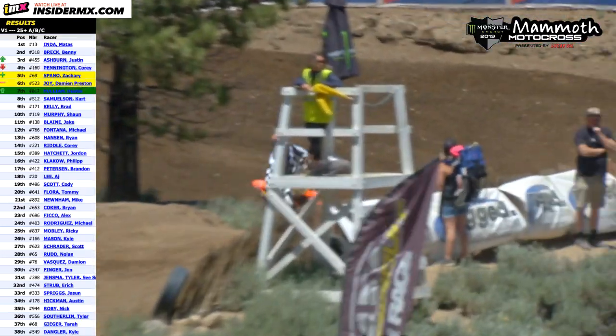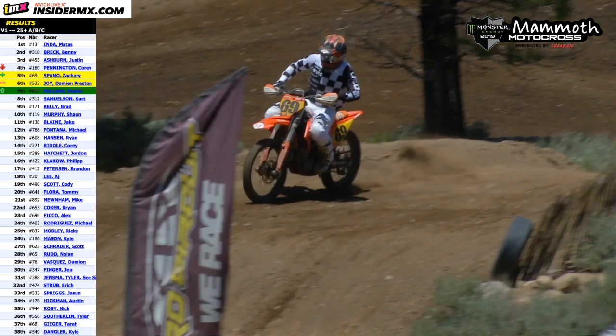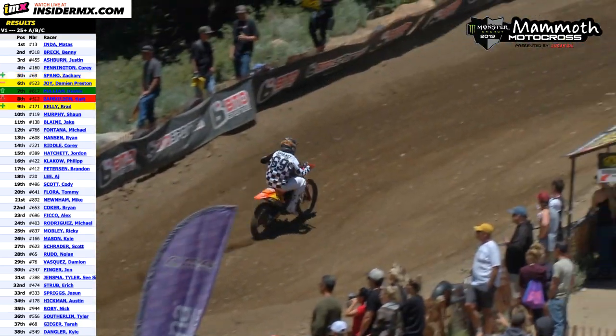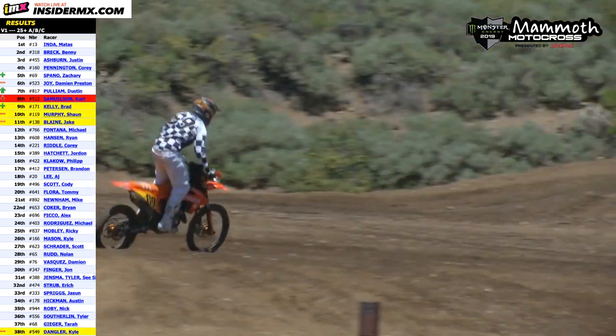We'll see if the 69 Spano can close up on Pennington. The 160 is starting to lose time to the third place ride of Ashburn. Your leader is at the top of the hill on the 13.